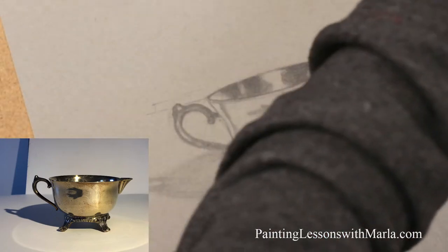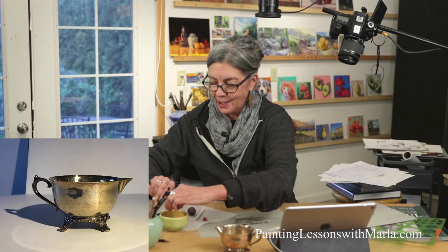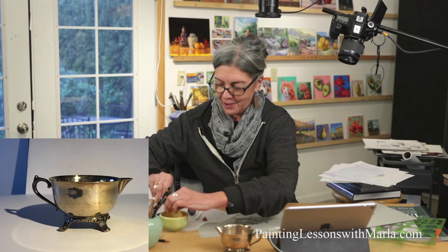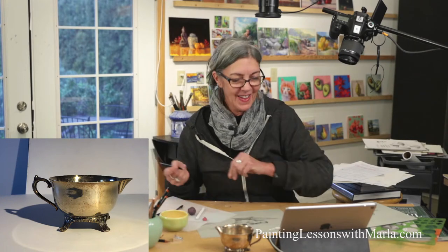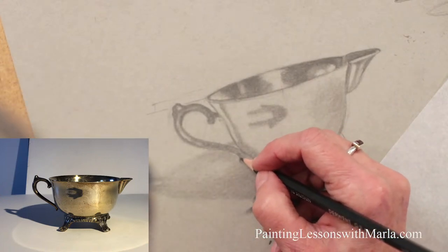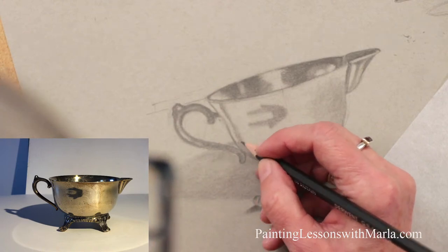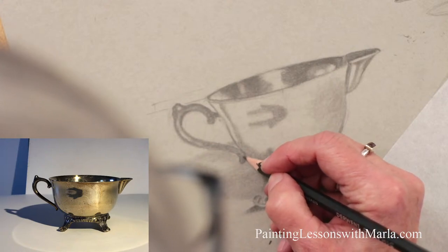Keeping your pencils really sharp, that's something that was really driven home for me in art school. Instructors would come by and say, what are you doing there? Why isn't your pencil sharp? Because it can be kind of a lazy thing not to keep it sharp.